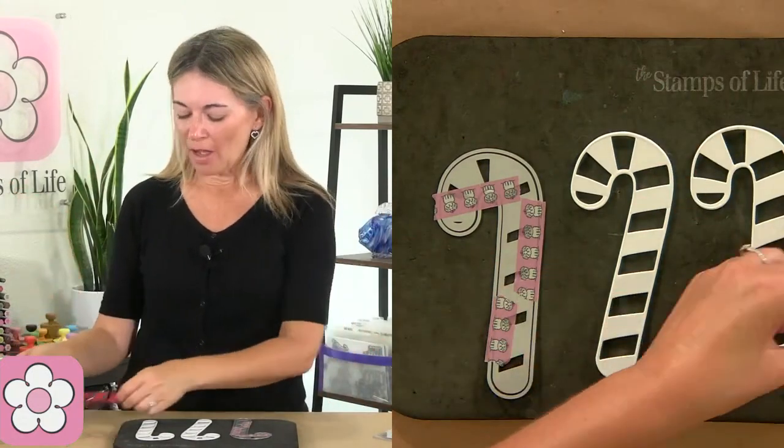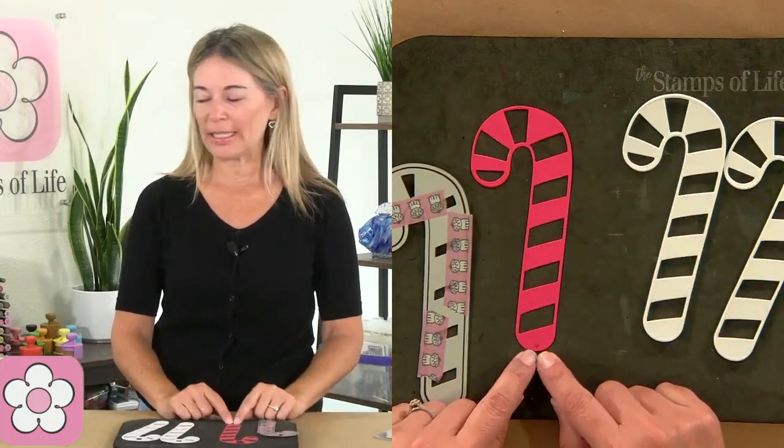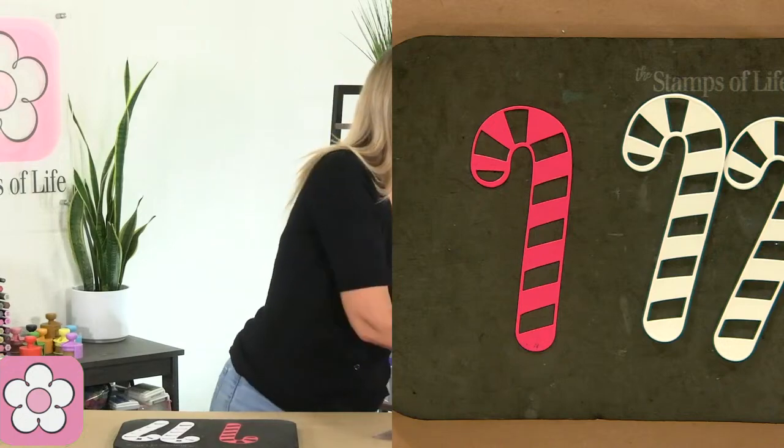Okay, so I also, with the dies connected, keep them connected, and I die cut a red. Now, I notice there's a little icky there, so I'm going to really quick die cut another one because that's going to drive me cray-cray. So I'm going to lay this down.